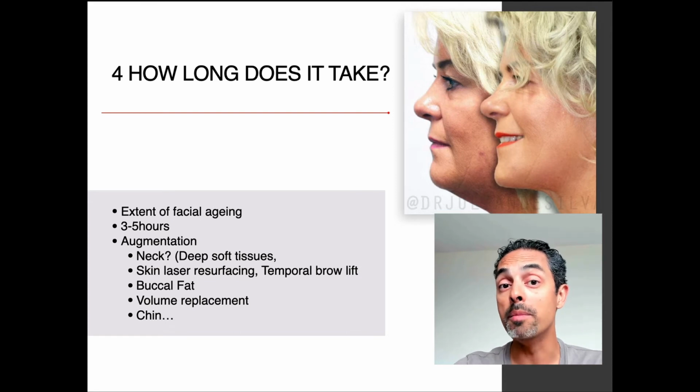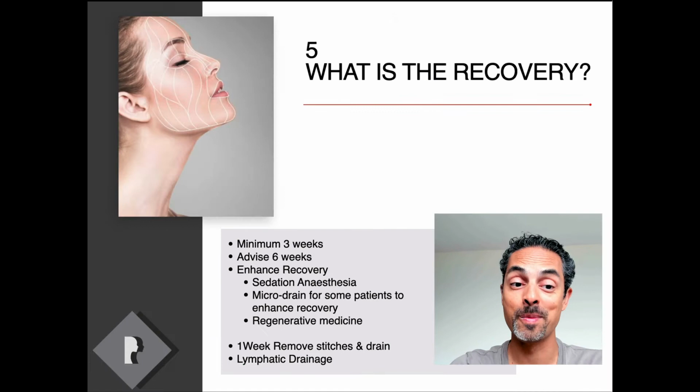A common thing might be, you might have lost some volume, and rather than using fillers, we can use your own fat in terms of fat transfer, and that will restore more natural volume to your face. There could be other things such as resurfacing the skin with a laser that will polish the skin and improve the fine lines and enlarged pores. So these procedures are often used in conjunction with deep plane facelift and give the best results.